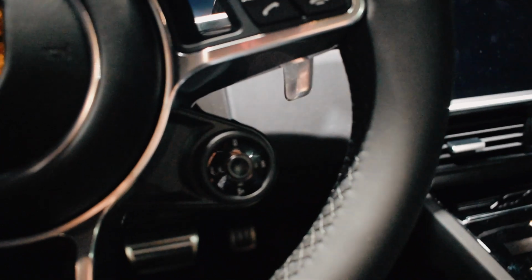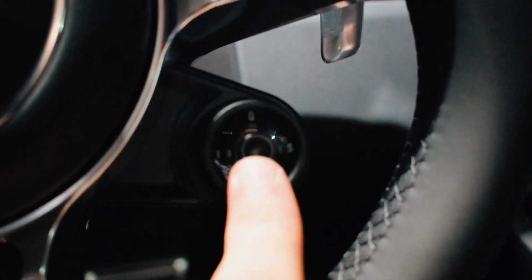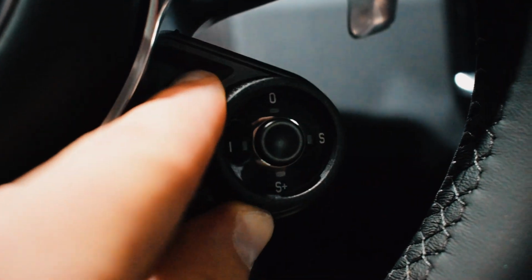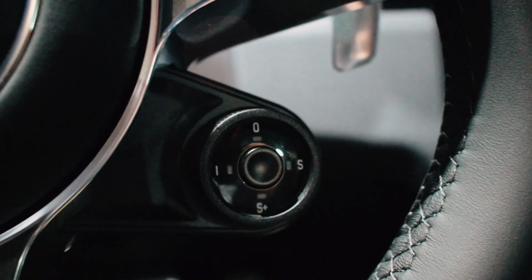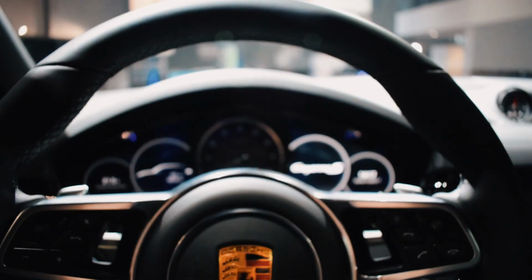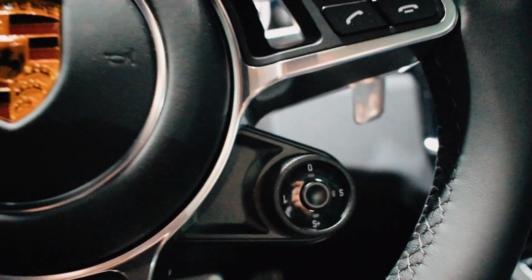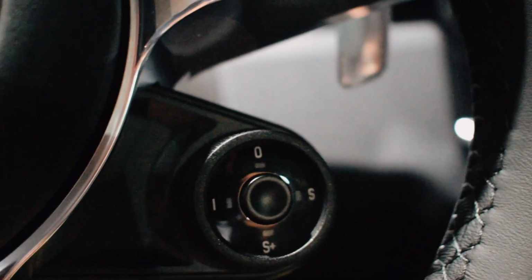First let's take a closer look at this beautiful steering wheel. I want to start off with this bad boy. This is inspired from the 918. It's basically a switch to select your different driving modes. First you have Drive, that's the most comfortable mode there is. It won't get you the immensely fast 0 to 60 times, but it'll give you some good comfort. Next up we have Sport mode, which will basically give you a nicer exhaust tone.